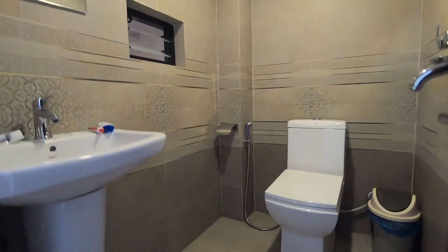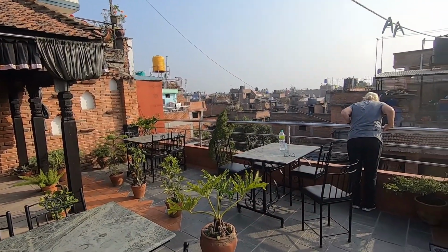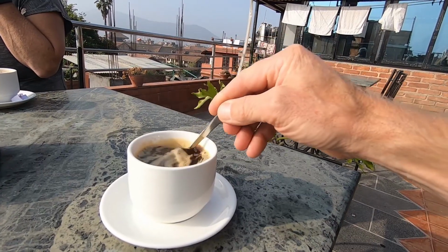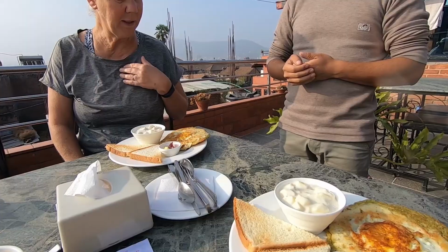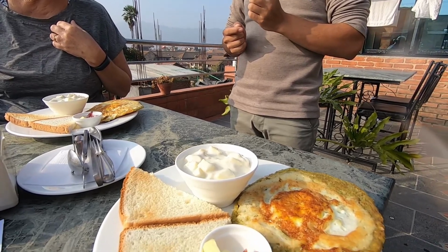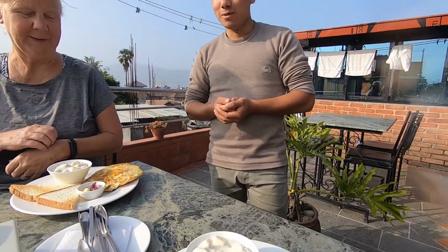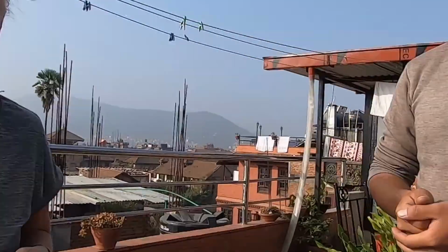Another one of the good things about staying at the Hotel Vintage is, apart from having really good rooms, nice balcony and a clean bathroom and this lovely top floor dining area, every morning you get a different breakfast. So let's see what turns up. Oh, nice. You know lentils? Yes. Lentils and a little bit of ginger and a little bit of garlic and with egg. And this one you know, yeah? Fruit with yogurt. Yeah. Thank you. So here we are.